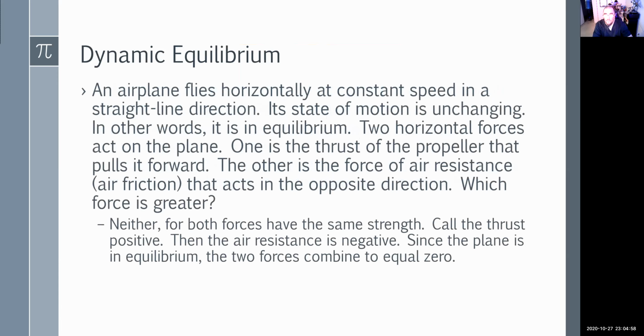So an airplane flies horizontal at a constant speed in a straight line. Its state of motion is unchanging, meaning it's not speeding up, it's not slowing down, it's not turning right, it's not turning left. There would be two forces in equilibrium at that point. There are two forces acting on the plane. The thrust of the propellers pushing it forward, or the jet engines, whatever it may be. And the other force is air resistance, which would be the air friction, the air pushing backwards, right?